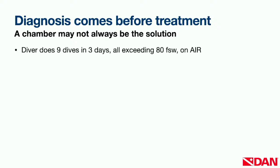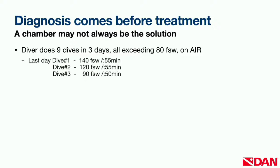So we have a diver. He has done nine dives in 3 days, and all these dives were exceeding 80 feet of water, all on air. So the last day of diving, he did the first dive down to 140 feet for 55 minutes, and then the second to 120 for again 55, and the third to 90 feet for 50 minutes. So it's a pretty significant dive history and a pretty significant day of diving, the last day. And he starts with shoulder pain.